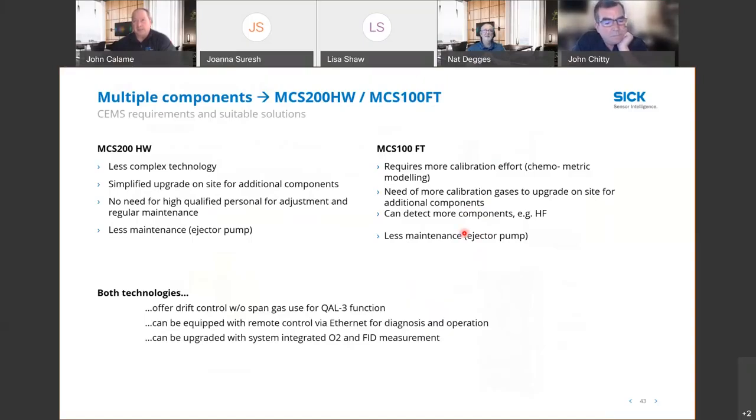And it does have a little, well, this is a moot point now because both of our devices now have an ejector or eductor instead of a pump. But both technologies are viable. We have both technologies and can employ them based on which one is best for the application.